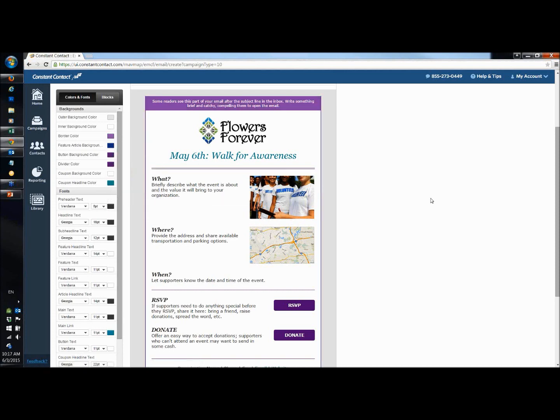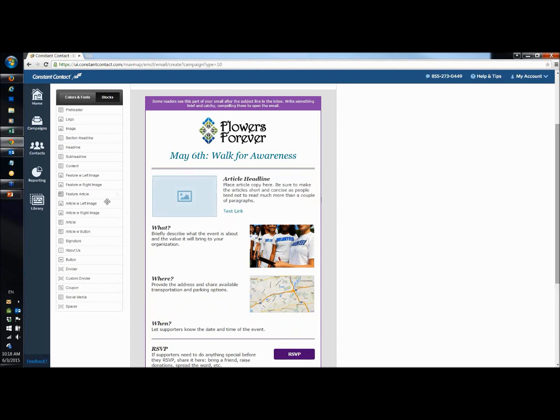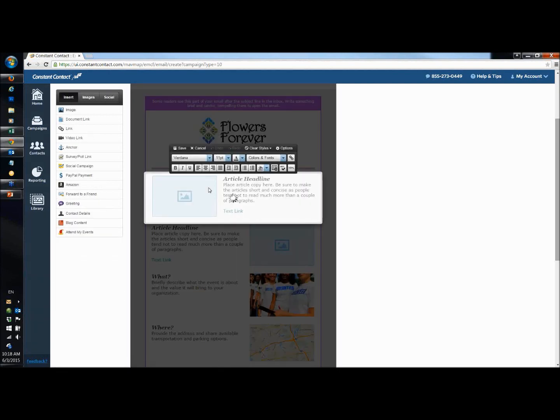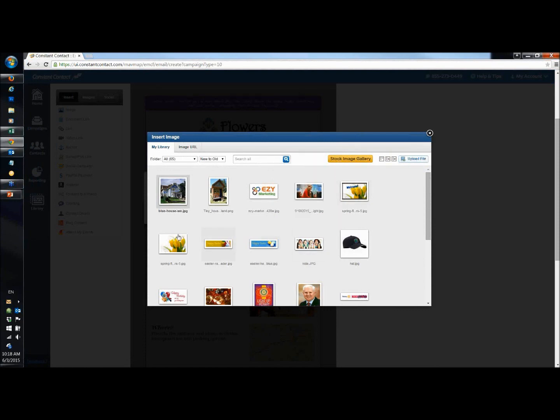You will start to create your template with your colors and your logo, but then it's important when you import different blocks. If we are creating an article, you can see here you have an article with a left image. So this is actually a little bit of a different way of creating your emails than you might have done before. If you want your image to the left, you need to import an article with image on the left. And when you go in and enter an image, use this little blue box to import your image from your library. I'm going to take something in here.